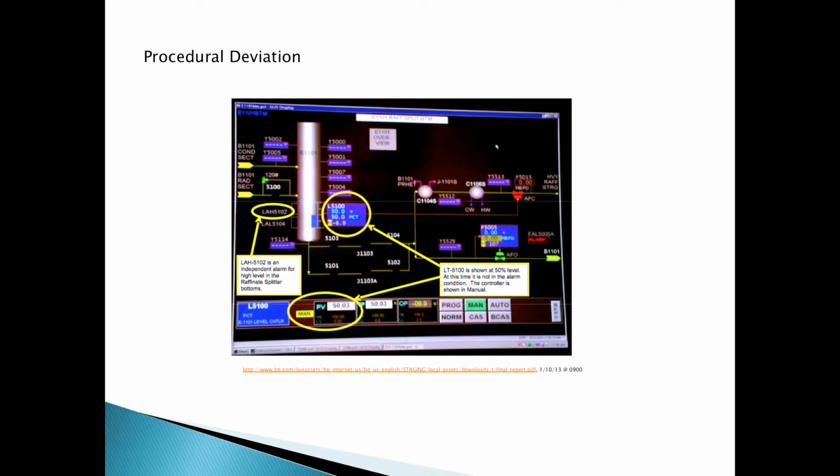During startup of the ISOM unit and subsequent level increase in the raffinate tower, the high alarm associated with the level transmitter did alarm but was ignored because of the deviation from procedure not to fill the RAF tower above the set point. In fact, the deviation was so common that in the DCS history, the level alarm can be seen on all 16 times the unit was brought back online.